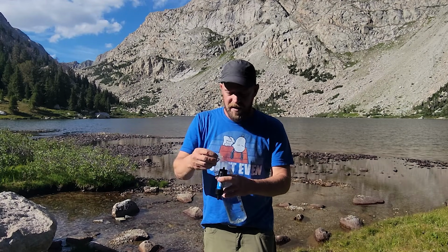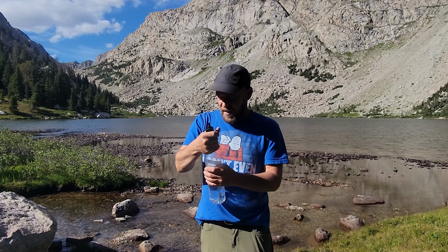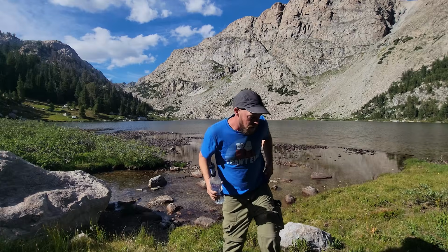And if you don't notice that and you put that down in the rushing water to collect water with that little gasket on, it could easily go flying off. And it's absolutely necessary for this to work. So be mindful of that gasket if you're using the Sawyer Squeeze. It can easily be lost and you'd be stuck in the wilderness without access to clean drinking water. The more you know.